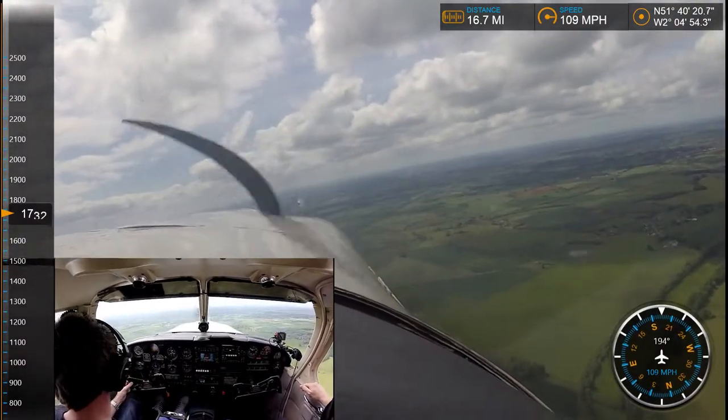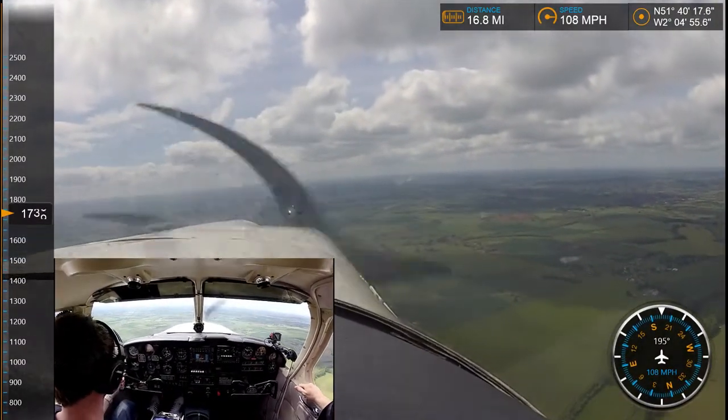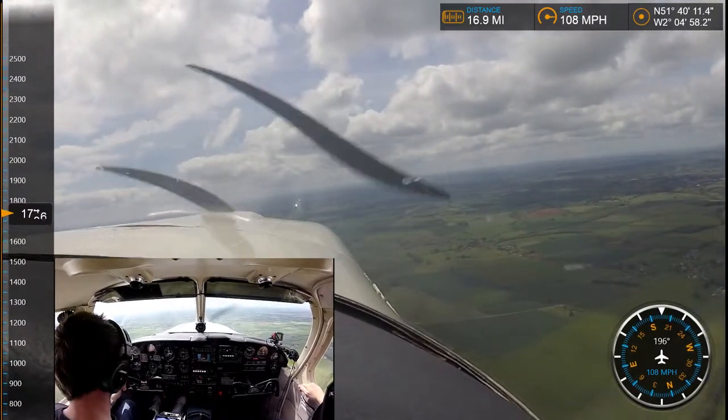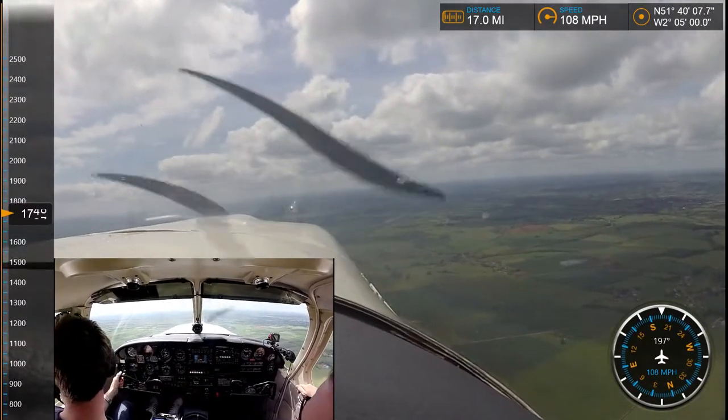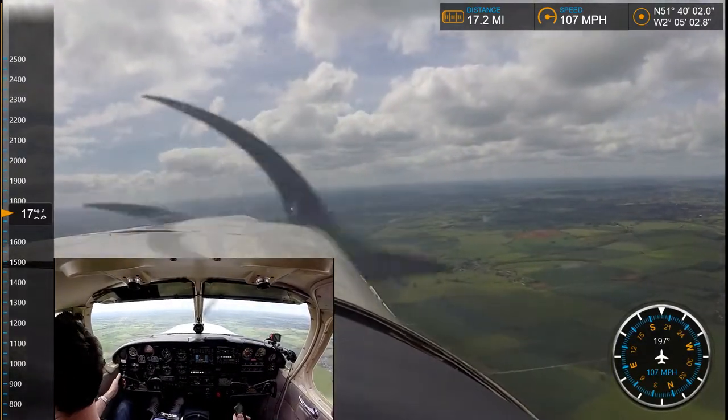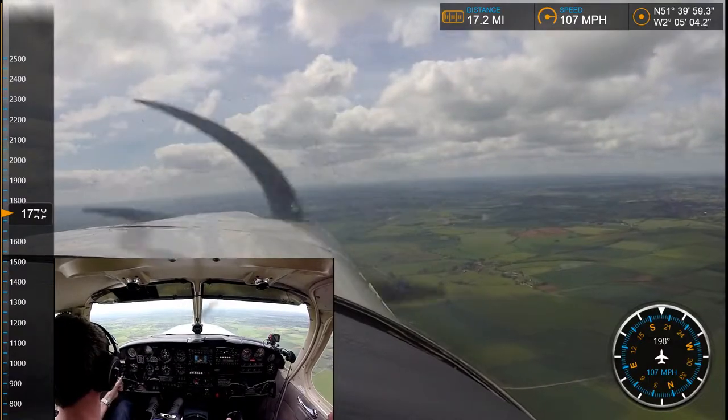Golf X-ray, is crosswind for 2-6. Golf X-ray, roger, report downwind. We'll go for X-ray. Two Sierra Yankee on base for 2-6 from the south. 2 Sierra Yankee, roger, report final with the gear. Report final, 2 Sierra Yankee.